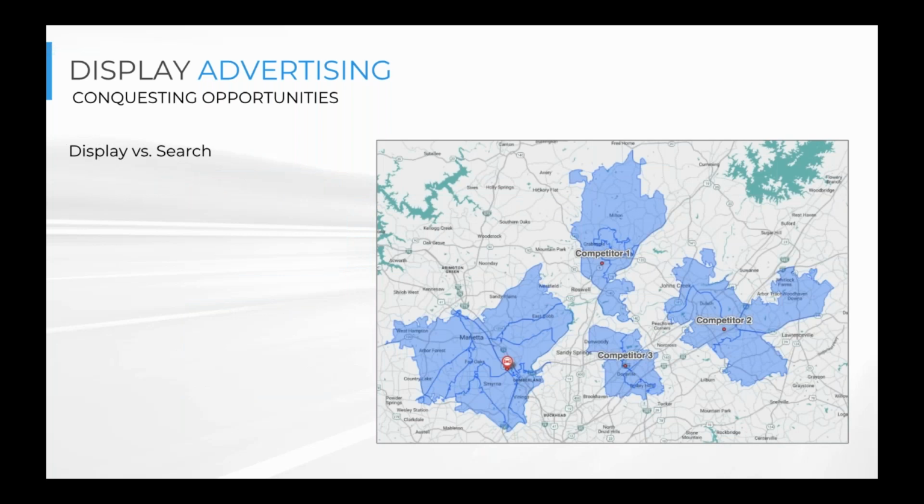As part of prospecting with display, we can run conquesting campaigns. Conquesting on display tends to be much cheaper than on search and allows for conquesting based on not only the competition, but other geos or comparable OEM models, like being able to show an ad for a Toyota RAV4 when someone is on a site reading about a Honda CR-V.